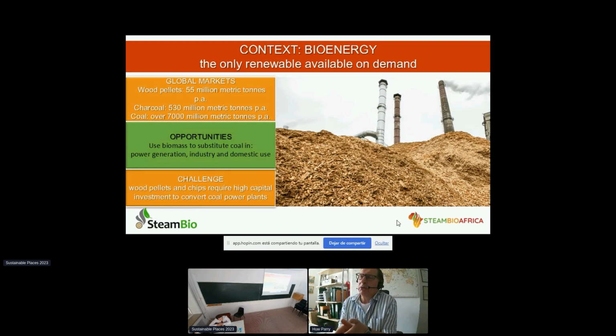Why aren't we using biofuel instead of coal? The problem is that wood pellets and chips require a lot of capital investment. They're not as energy intense as coal, and they can't be handled easily externally. When they get wet, they lose their effectiveness. Next slide, please.